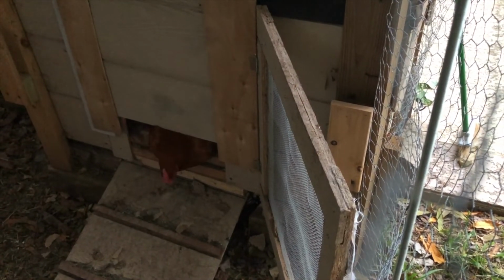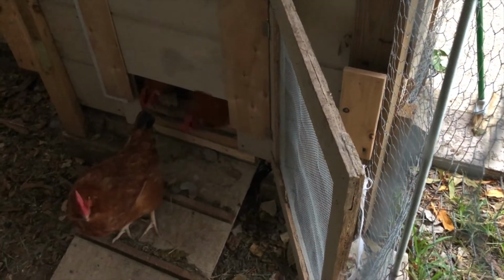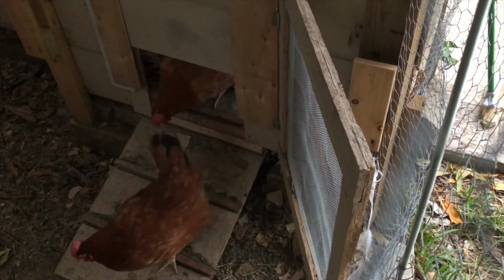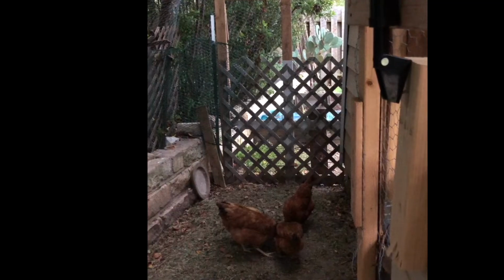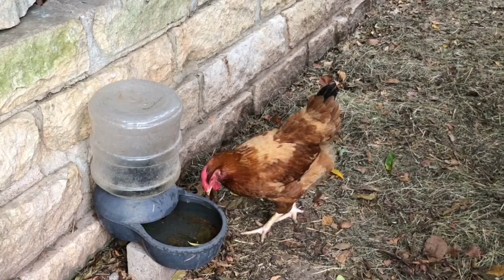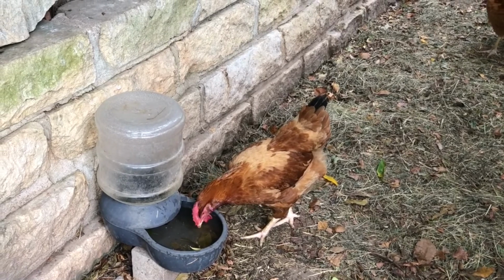I have tested this smart chicken coop door recently. I went to a painting competition in the latter part of October for 10 days. I was in San Angelo, Texas, so I used this door to control. The chickens are happy and I'm happy too.